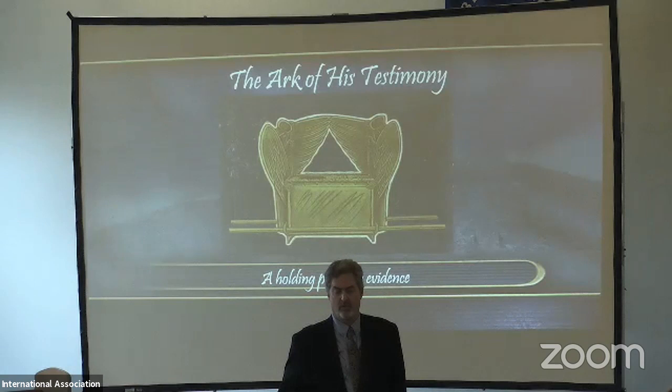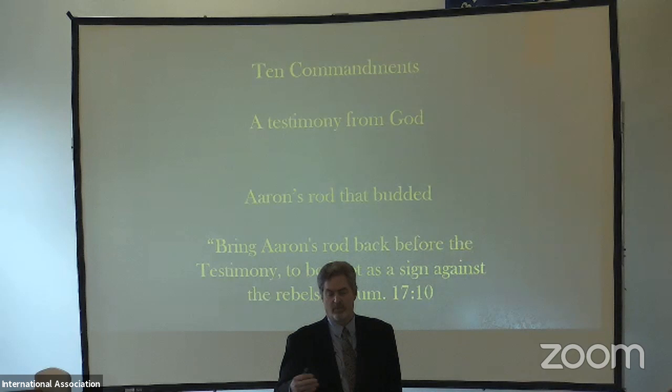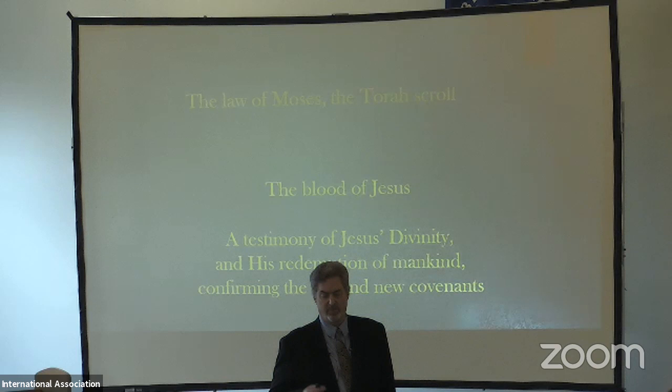So the Ark of the Covenant is also called the Ark of his testimony. It's a holding place for evidence. The Ten Commandments were placed in there, testimony from God. Aaron's rod that budded was kept there as a sign against the rebels. The golden pot of manna showed God's provision for his people. The blood of animals, a testimony of the old covenant. The law of Moses, or the Torah scroll, was in the back of the ark. The blood of Jesus, a testimony of Jesus' divinity, his redemption of mankind, confirming the old and new covenants.